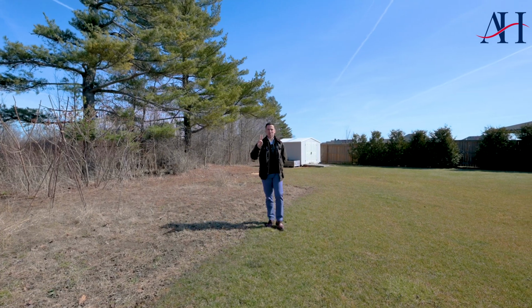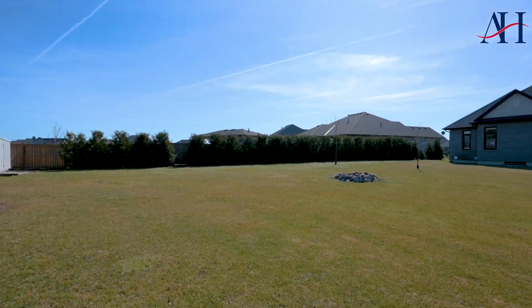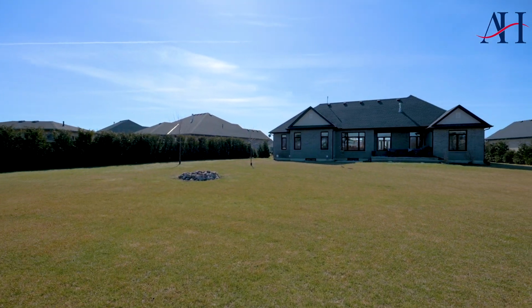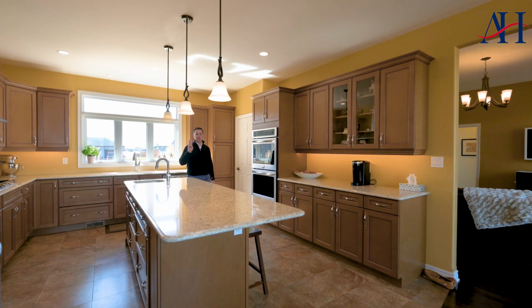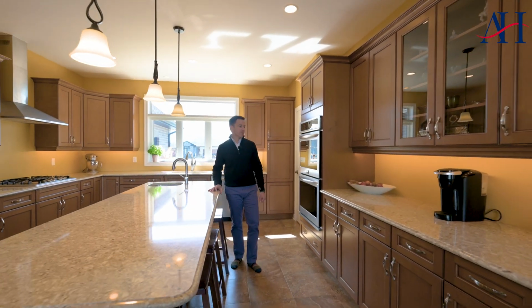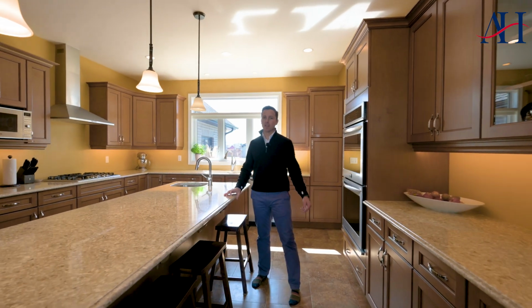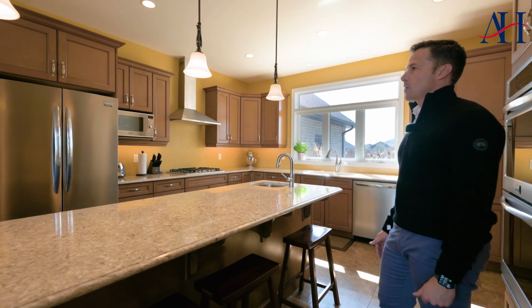And coming in at number 2 is this park-like backyard at almost 3/4 of an acre and featuring a large covered porch. Let's not forget about number 3, this stunning 16 by 14 kitchen featuring double wall ovens, a huge granite island, and lots of maple cabinetry for all your goods.